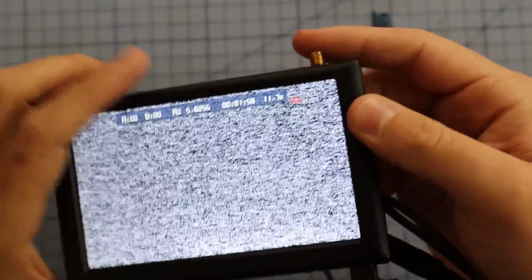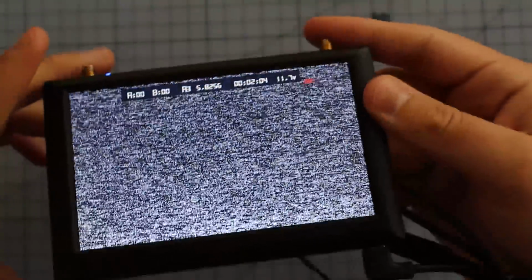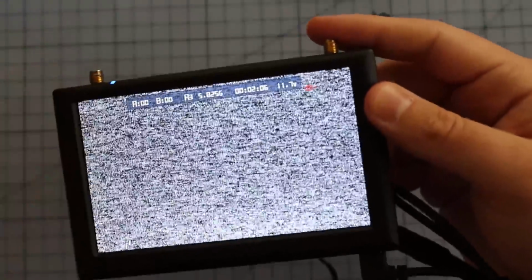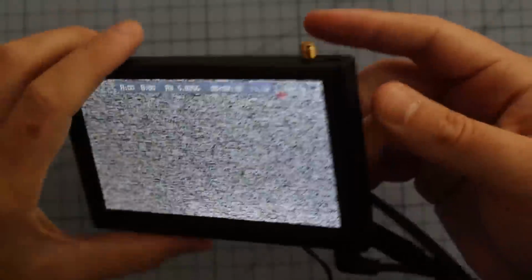It doesn't come with very good antennas, just those dipoles. I do wish it had some upgraded antennas on here, and I'm going to do that in the field because I feel like it's not fair to review this just on those dodgy antennas. Every pilot I know upgrades their antennas, and I've got to say the reception was okay as well.